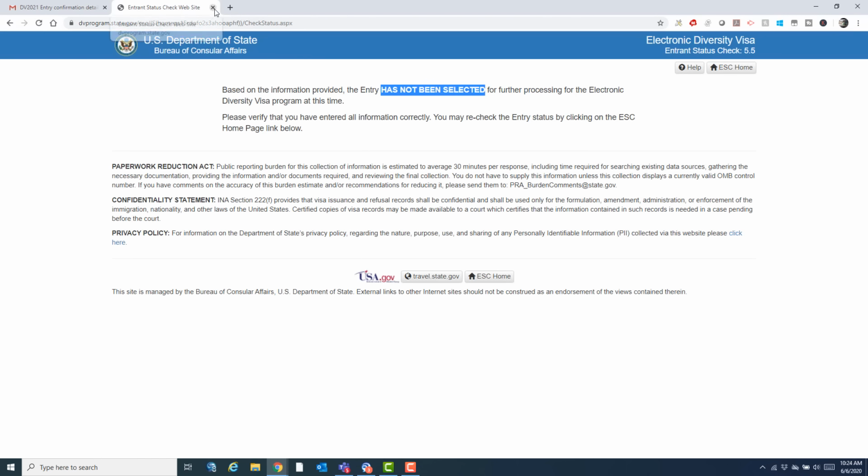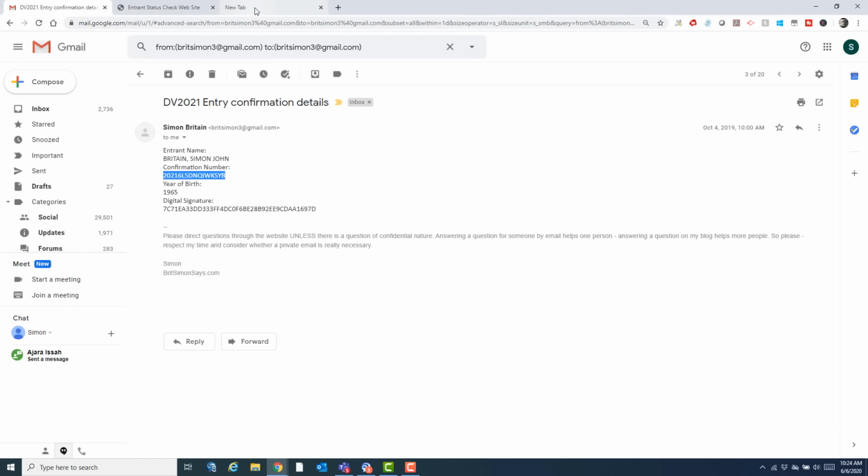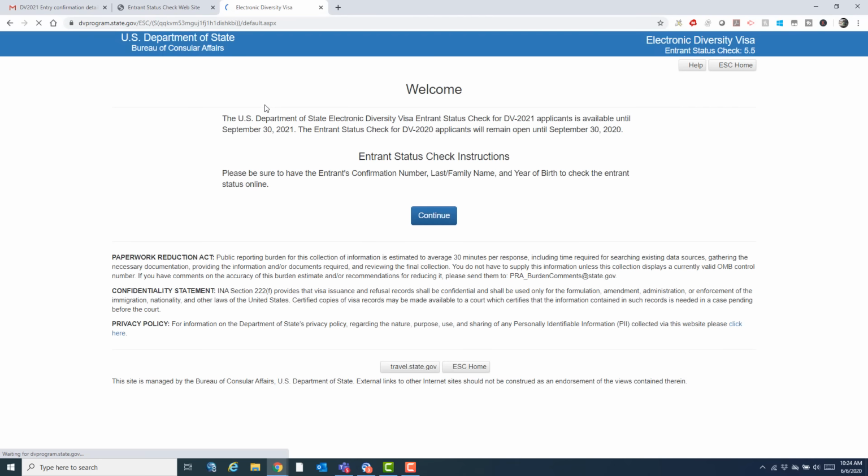Now let me show you that again. If you don't have the code correctly, if by chance you didn't send yourself this information, you can still retrieve it. I'll show you how. You go to the same page and go to the entrance status check page again. Obviously this site is very, very busy. The site has only been open for an hour and a half, so it might not cooperate with me right now. We'll see how that does.